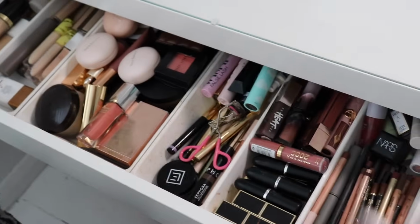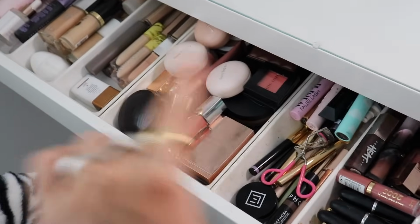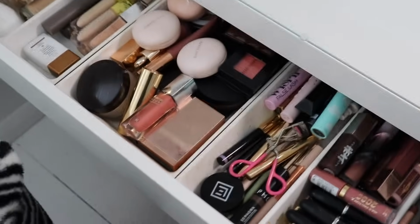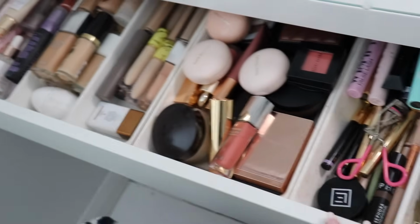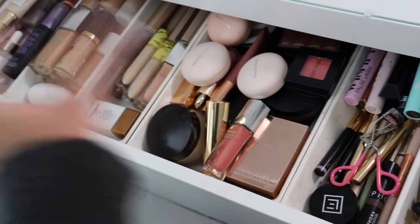That's my everyday stuff. So organised, that feels so much better. I love sitting down for the first time to do my makeup after I've organised it. When I pull that drawer out, I'm like, oh. I hope you enjoyed my little makeup clear out. Not the most satisfying, that still doesn't look that good, but to me, that is perfection.